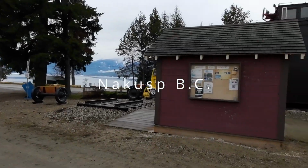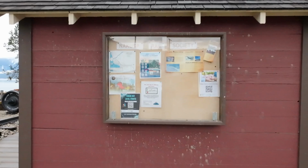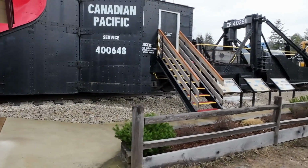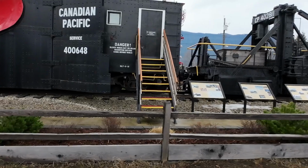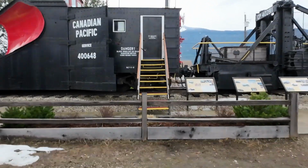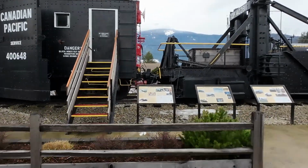Nakusp. This is the Nakusp Rail Society Museum. So it's outside. Just a couple little trains. This is from the Nakusp Slocan Railway. So back in the day, all the silver ore was transported from Sandon by rail to Nakusp by virtue of a railway.